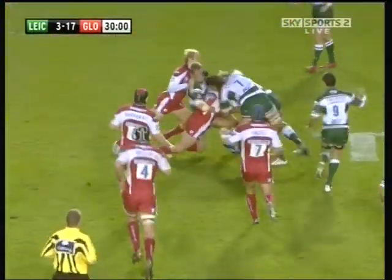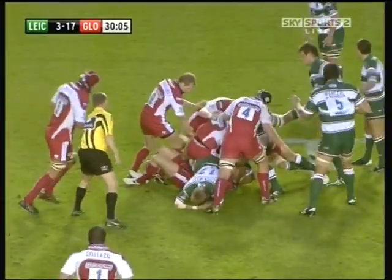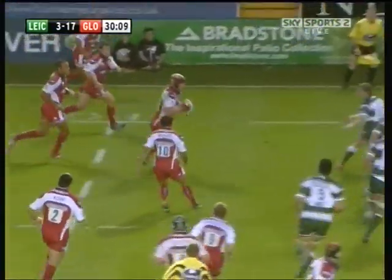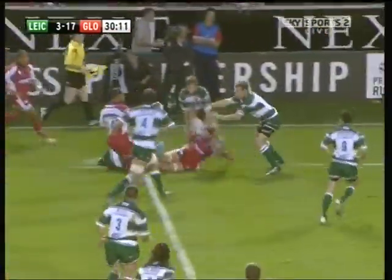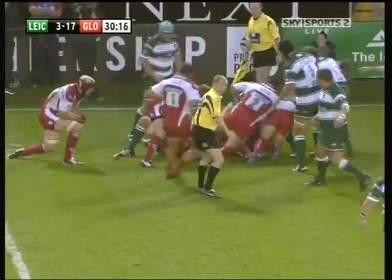Pass. Tyndall. Yeah, he's moving, leave him. Going well. In the middle of all that. Walker. Nice offload. Leon Lloyd looking for work, coming off his wing.